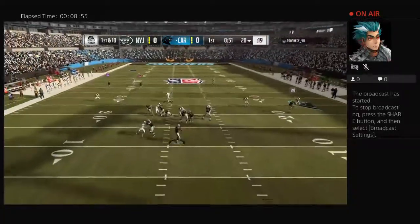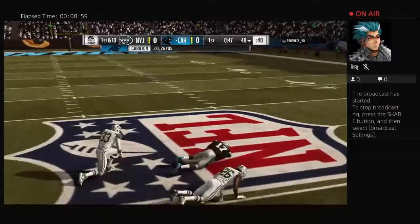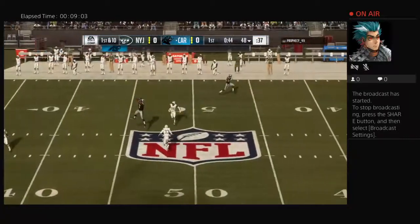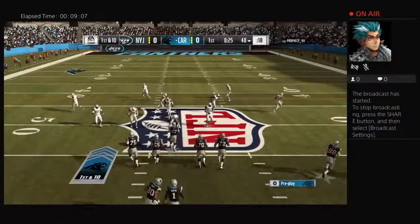Play action. It's Newton. He's going to fire one. And got his man complete. And they're going to get this one all the way out across the 45. A really good pickup of 28 yards.